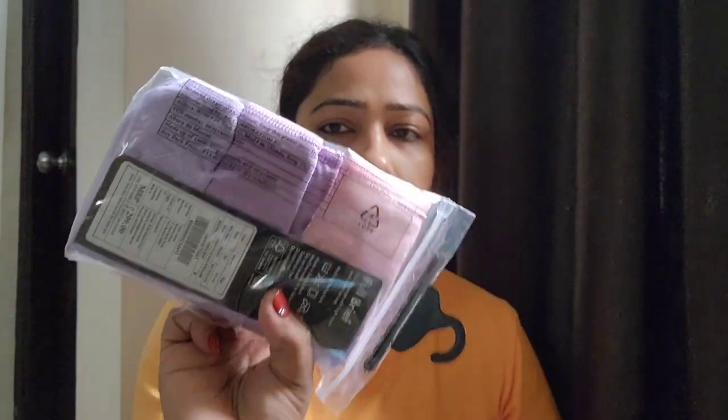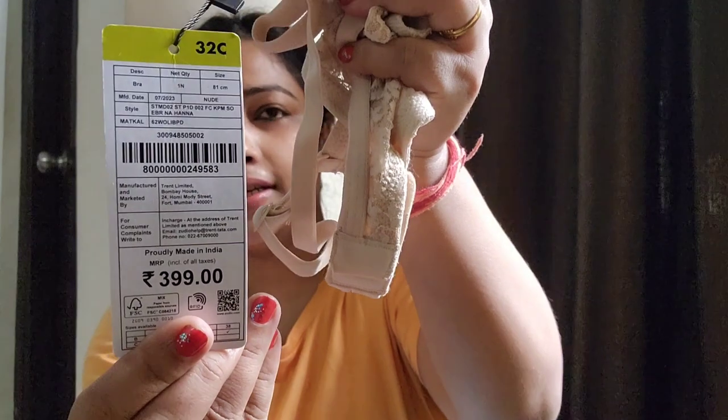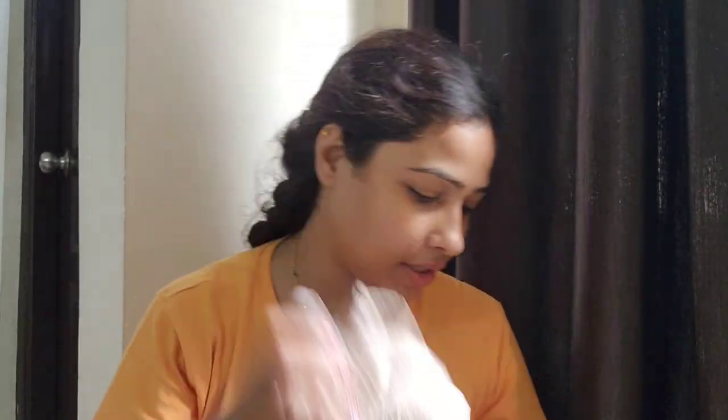Okay, next I got this brief of 299 rupees without any discount. And next I got this bra, very soft material. This is again 400 rupees. I just love this fit. You can try over there. I don't know how come they are allowing it. They should not, but okay.